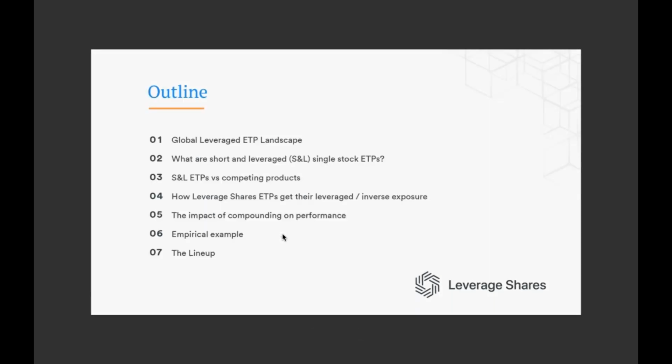Okay, moving on. First, let me give you an outline of how the presentation will flow today. First, we're going to speak a bit about the global ETP landscape. Then we're going to move into some of the main characteristics of leveraged ETPs. We will then wrap up the presentation with some hypothetical scenarios and an actual example, just to show you the products in action. So let's go ahead and get started.